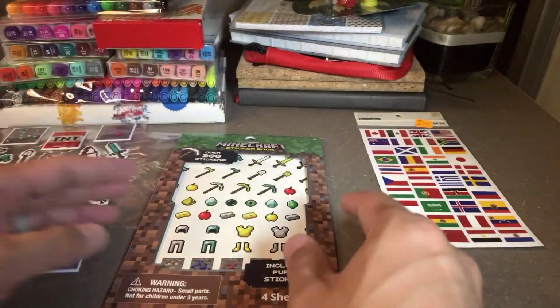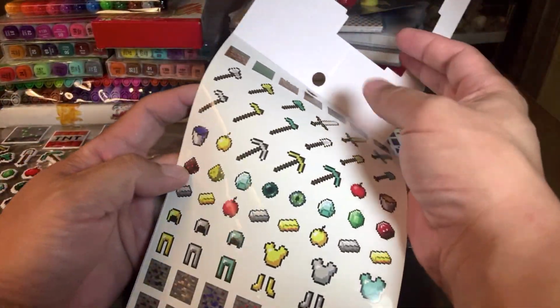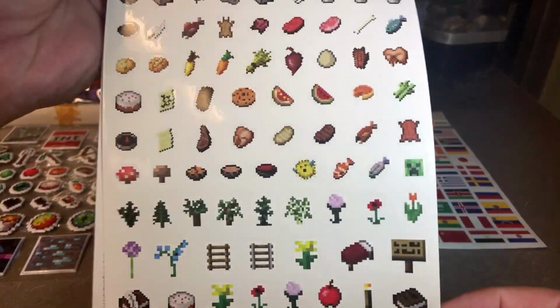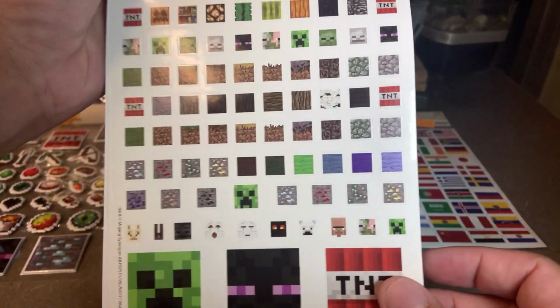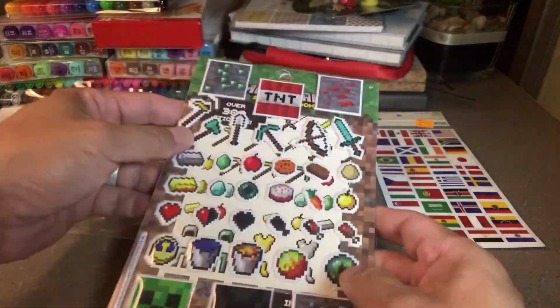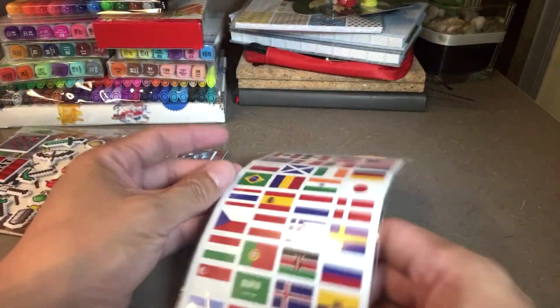And Minecraft is a video game on the computer that I love playing, and I love building stuff. If you are a Minecraft player, you'll understand why this is such a cool find for me. So this is very gamer related, very geek related for me. Minecraft stickers here. And then I also found these at Michael's.